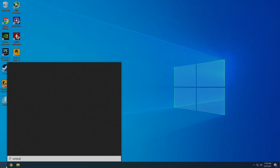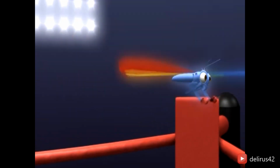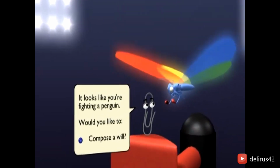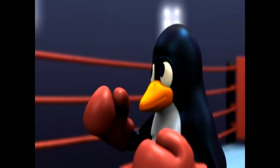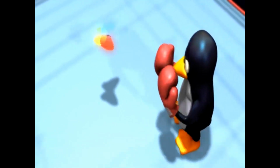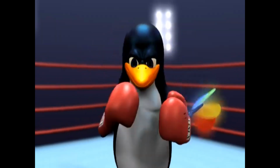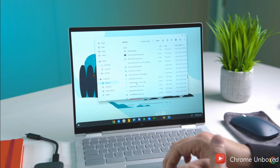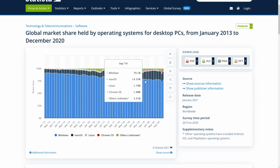And what do computers need to run? Well, an operating system. And since Linux hasn't figured out how to be a user-friendly, games-friendly operating system yet, sorry, I know all 1% of the users of Linux will be running to the comments right now to burn me at the stake. But Windows is still on 75% of the world's PCs, and although they are losing market share to things like Chrome OS, they're going to be around for a long time.